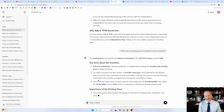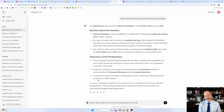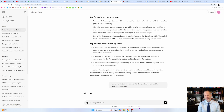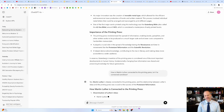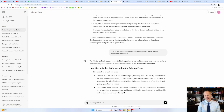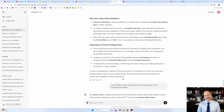How is Martin Luther connected to the printing press? Isn't he connected somehow? All right, we're going to put a semicolon right there because that's a little bit of a different thought, almost like two sentences. We'll find out. He's deeply connected to the printing press, because in 1570 he wrote a bunch of theses and nailed them to some church door. And so anyhow, before the printing press, when was it created?